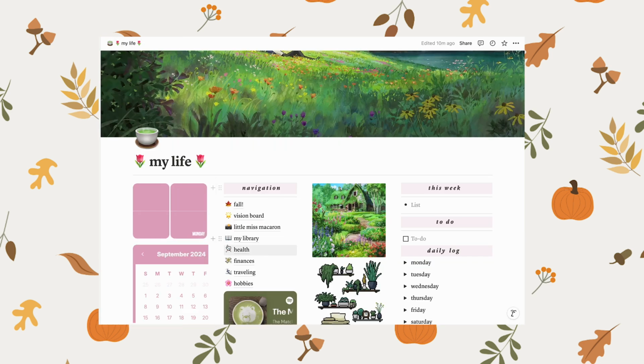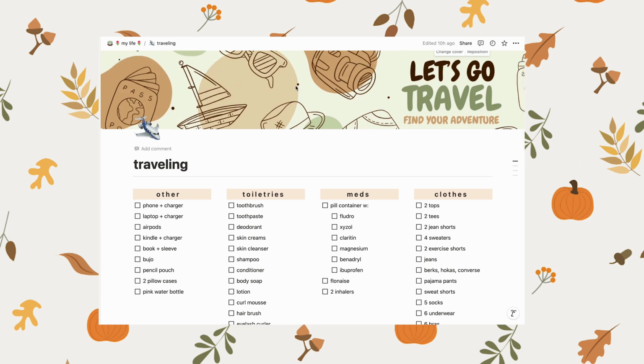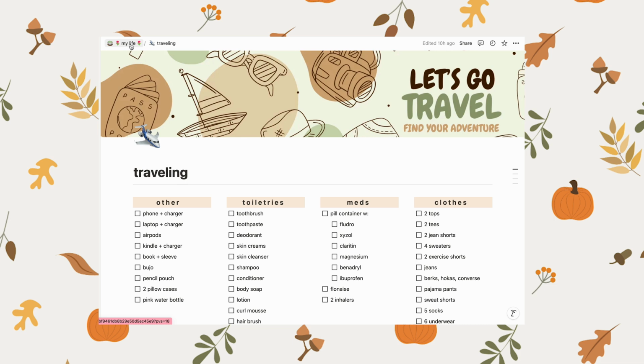The other page that I'm probably going to use very soon and need to update is the traveling page, which is a template. I need to customize it and things like that, but I want to update that because I am traveling for the first week of October, so I really need this.